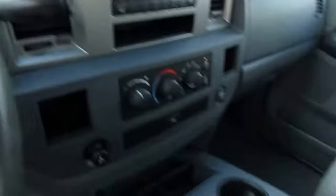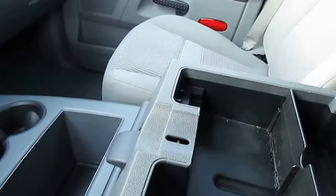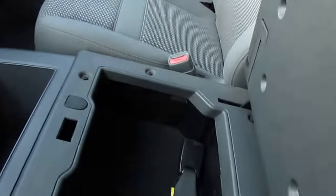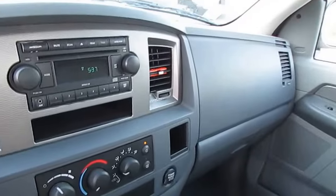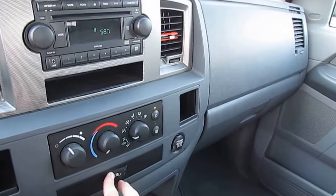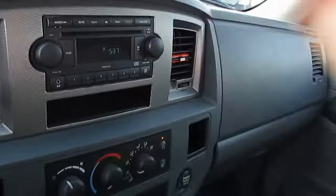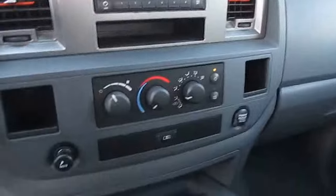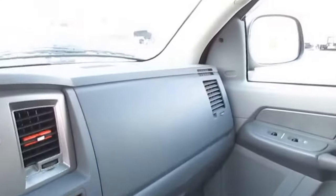87,622 miles. The plastic looks great. It's got that heavy duty rubber plastic. Tons of storage in there. Got the power rear glass. It's got single CD stereo. Like I said, the dash air is cold. Nice truck. Dash looks good. Windshield looks good. Trip computer works.